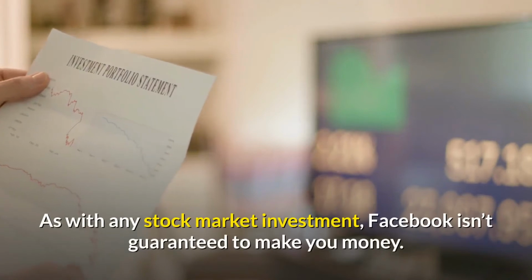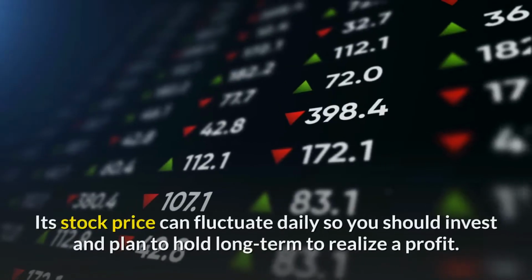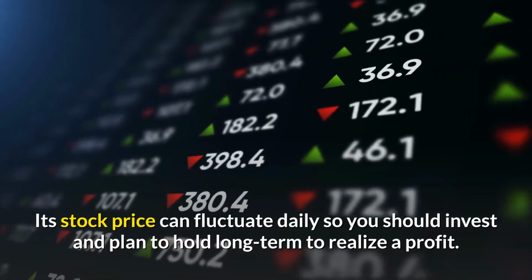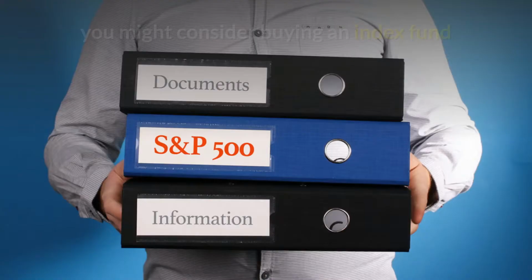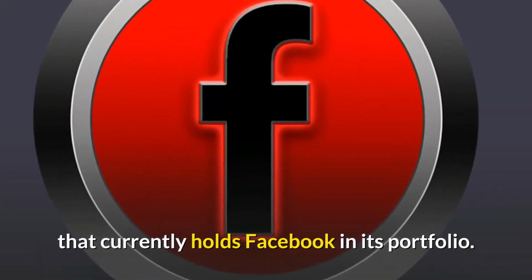As with any stock market investment, Facebook isn't guaranteed to make you money. Its stock price can fluctuate daily, so you should invest and plan to hold long-term to realize a profit. If you prefer a less volatile way to invest in Facebook, you might consider buying an index fund that currently holds Facebook in its portfolio.